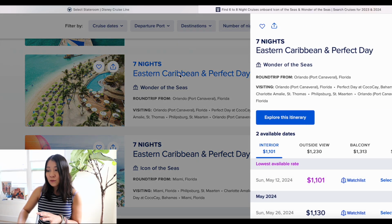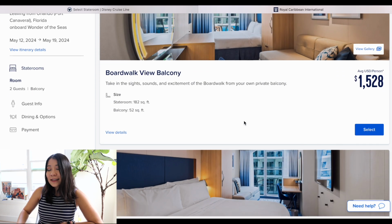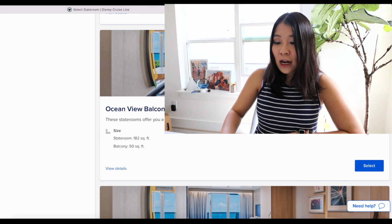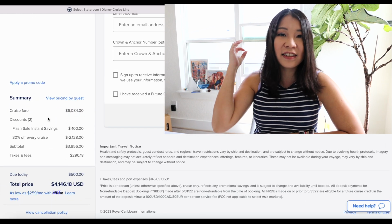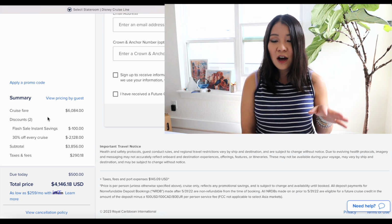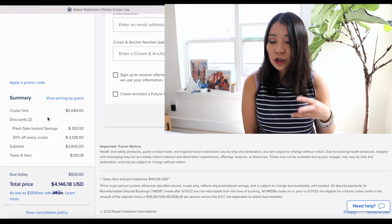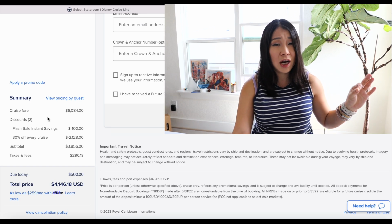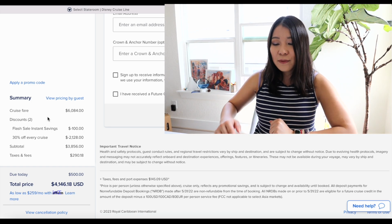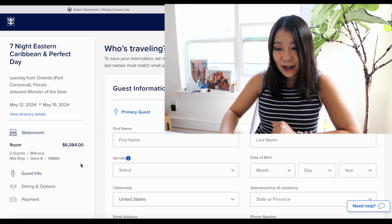If you pick your own room, you have to pay extra. And if you want a face ocean view, it's $1,878 per person. Here it may give you a cruise fare of $6,000, but that is an inflated price, and they're always 30% off every cruise. So at the end, for two people, and we select our own room, midship, and everything, it's almost comparable to Disney cruises, slightly cheaper. But since it's a bigger ship, I would say it's pretty good.